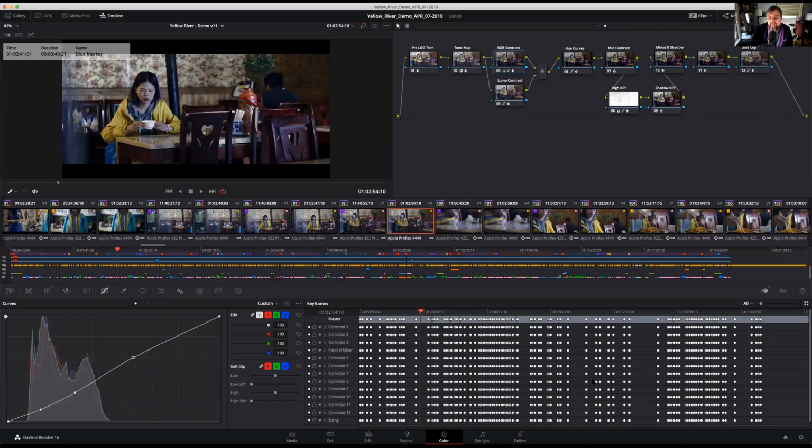Funnily enough, this down conversion that I did is what every single person at the 40 film festivals we've gotten into has seen. Only a few people have seen the HDR version, which kind of breaks my heart, and I hope to change that at some point.